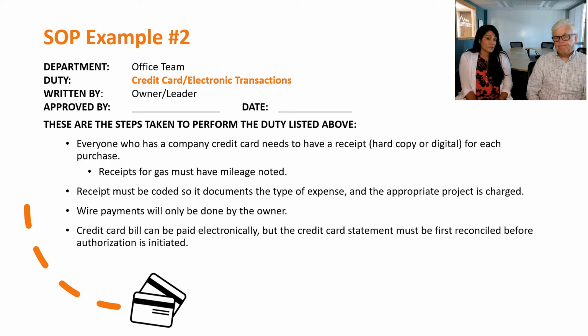Well, I could see where you'd really have a problem, for instance, if people who have the credit card or whatever are not charging the appropriate project. If that goes unchecked for quite some time, that could cause a lot of problems. That's right.